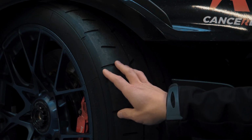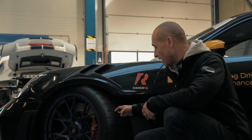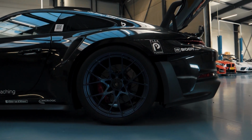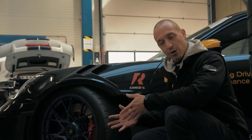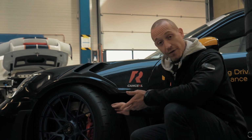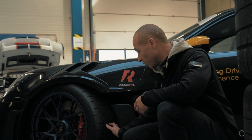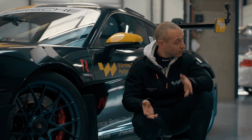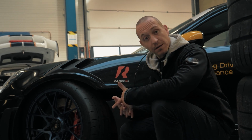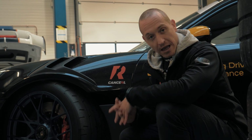The pattern, we discussed last time. Nankang has changed the design severely coming from the AR1 to the CRS, and now we can see a pattern that is, funnily enough, resembling quite a lot the previous generation Pirelli Trofeo R. We can see a very big shoulder on the outside part, and two grooves to dissipate water. It had very consistent performance last time on the GT3. A lot of grip, much more grip than the Michelin Sport Cup N that we tested. And that's about it. I don't want to tire you or take any more of your time.